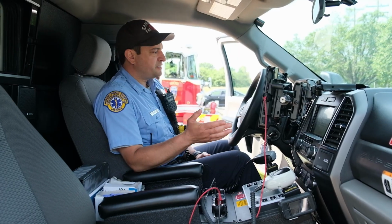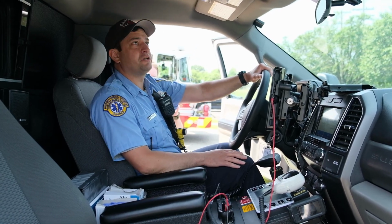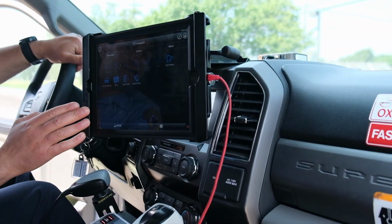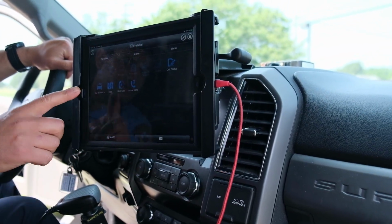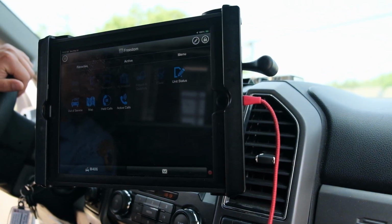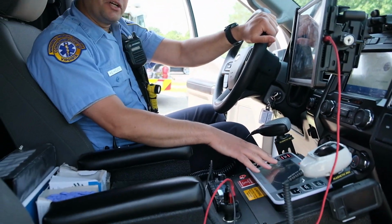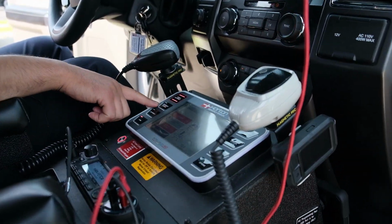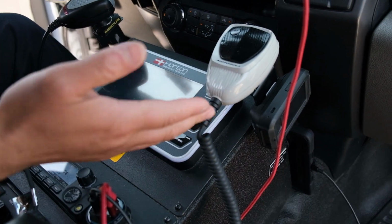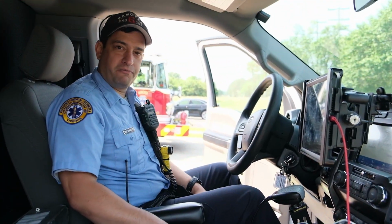So the interior is basically set up like most Ford Super Duty trucks. It has a few additional items. This is our MDT. We have Wi-Fi on here. When we catch a call, it'll show up on here, and it's all touch screen. We can mark en route. We can mark when we're at the hospital. We can also get our directions to the call with that. Down here, we can adjust our climate control as well as our emergency master lights. Over here is our radio and CB, so we can talk to Hanover Dispatch. And right down here is where we make all the fun woo-woos.